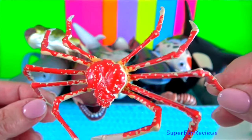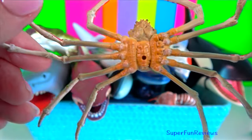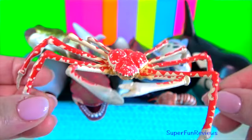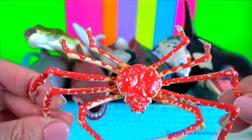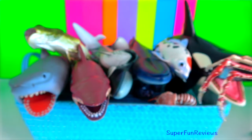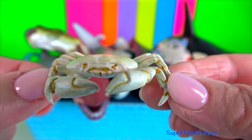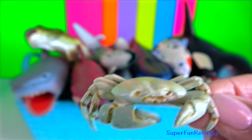Japanese spider crab. It is the world's largest living crab. It has a massive leg span, up to 3.8 meters from claw to claw. Hewan-hewan crab is a Japanese crab that is blind and lives in deep water.